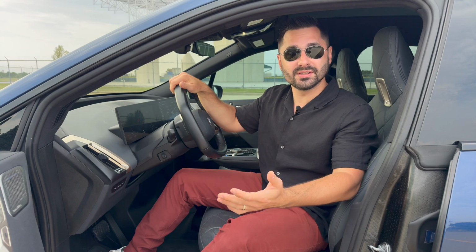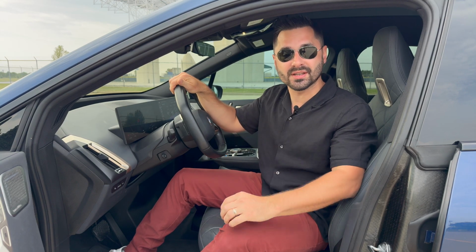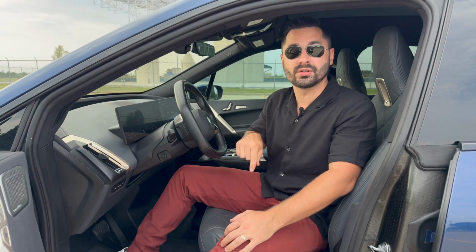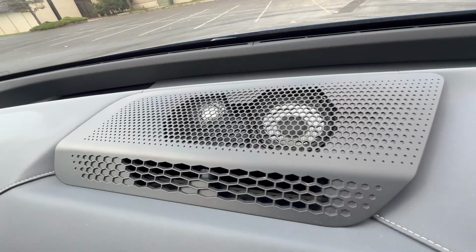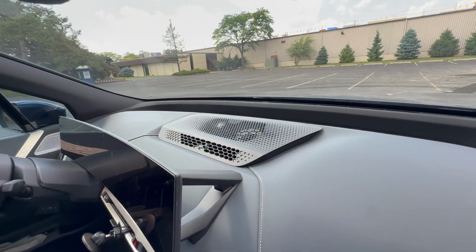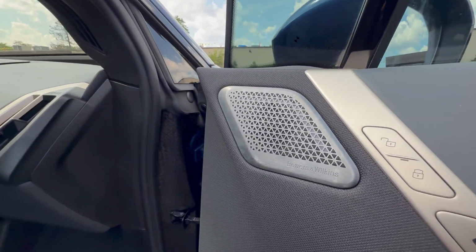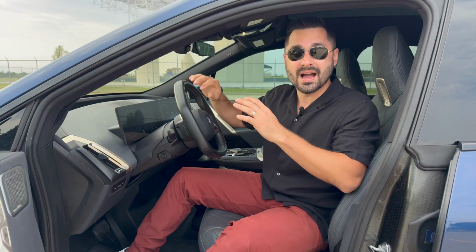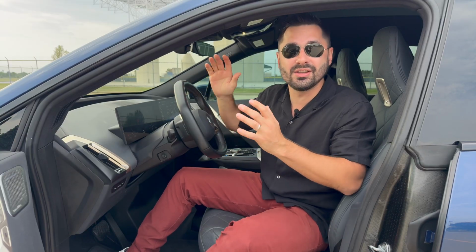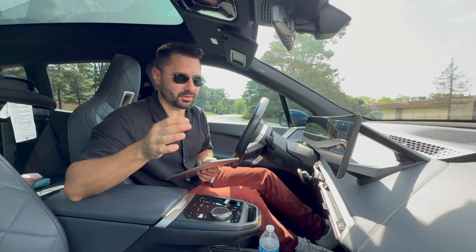The best part of the interior for me, hands down, the Bowers & Wilkins Diamond audio system with 30 speakers, including some in the seat backs and under your legs. You don't just hear the music, you feel it. It also upgrades the speaker grills and adds ambient light inside those grills. Honestly, this sound system is incredible and easily the best sounding system I have ever heard in any car. Now that's saying something.